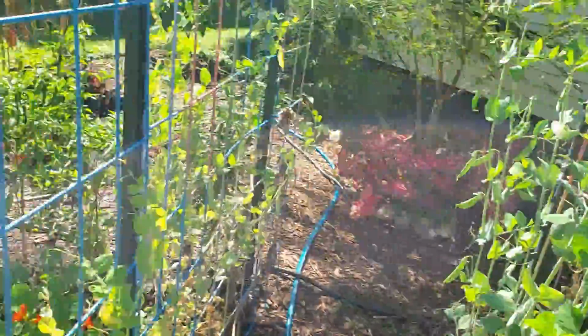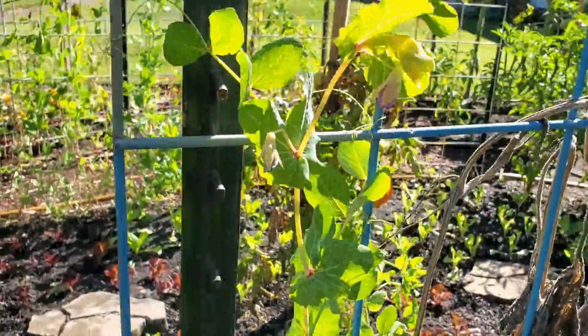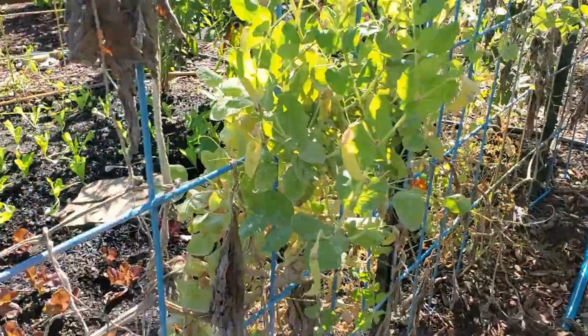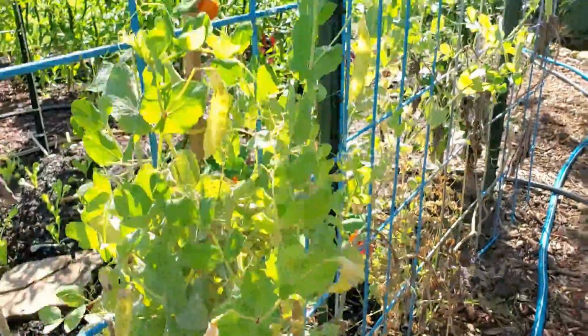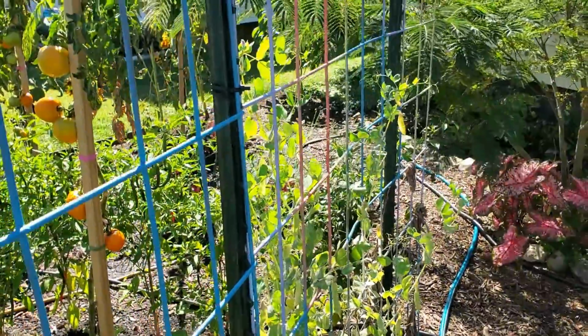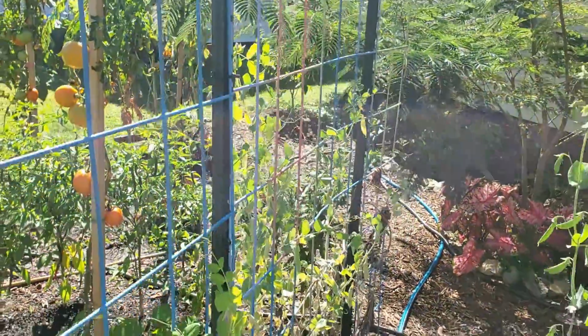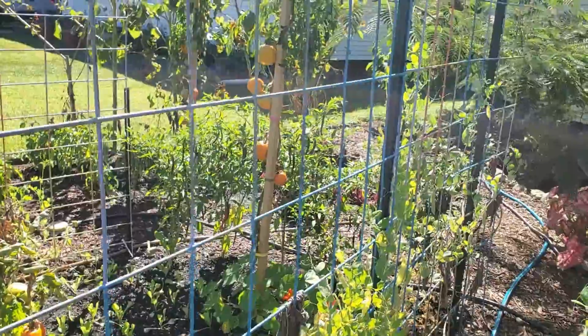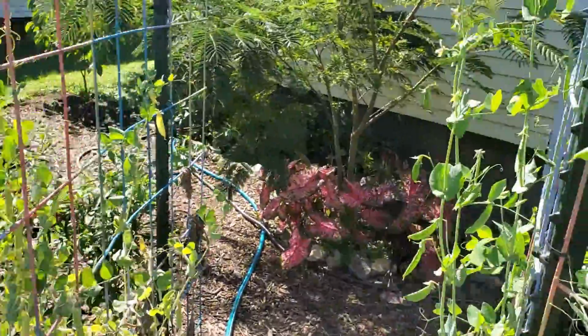over here on this side, but the golden snow peas are not as happy. The plants just don't look as healthy. There's a few on here, but they're really scraggly and small, so I think I'll wait another couple weeks and maybe do mid-August for snow peas and beginning of August for the sugar snaps. Next year, we'll try that out.